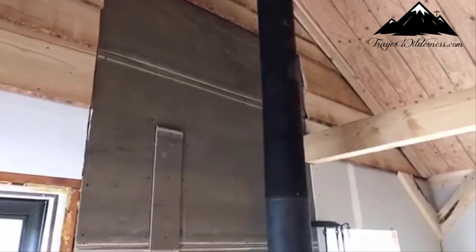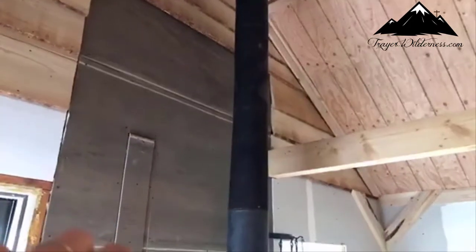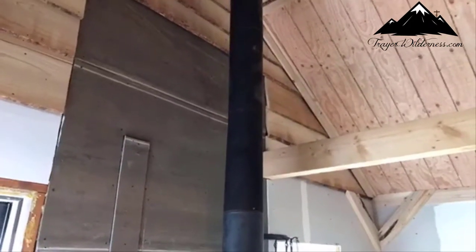So there is no uniformity here. Good morning, Keith. Hey, how you doing? Glad to have you joining me. So there's no uniformity on here to match the trim up with, because each of these boards is unique in its own self. So it makes it very difficult to run your trim work up through there.